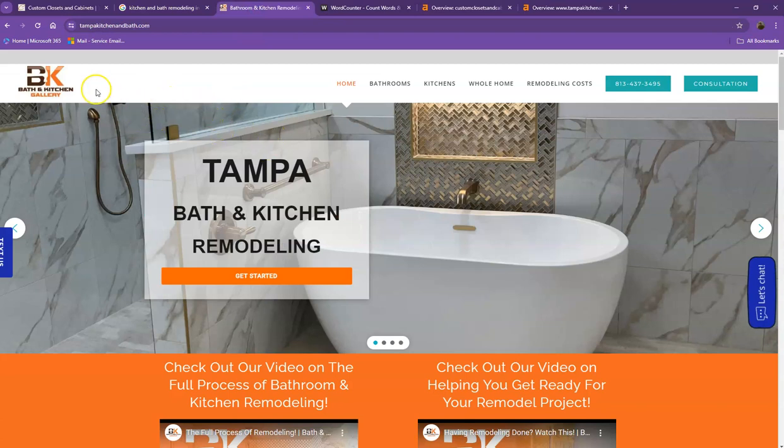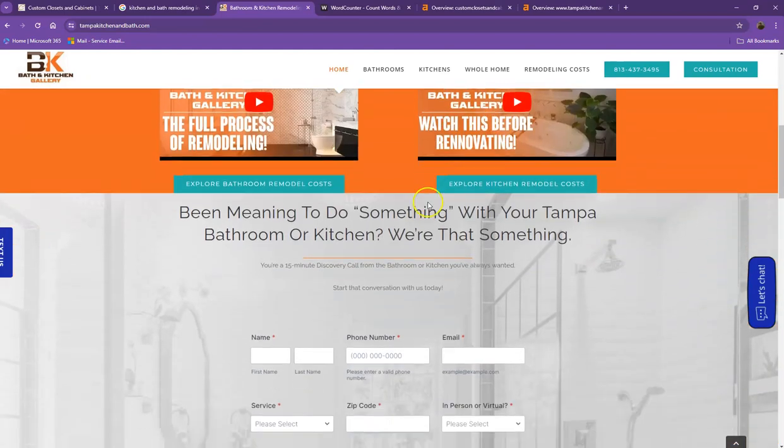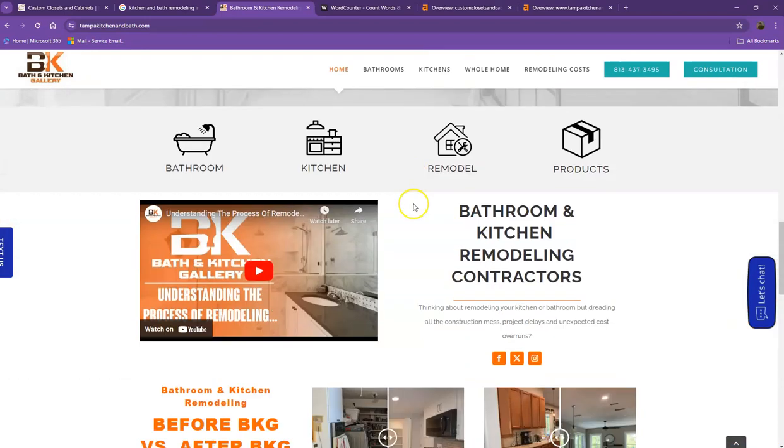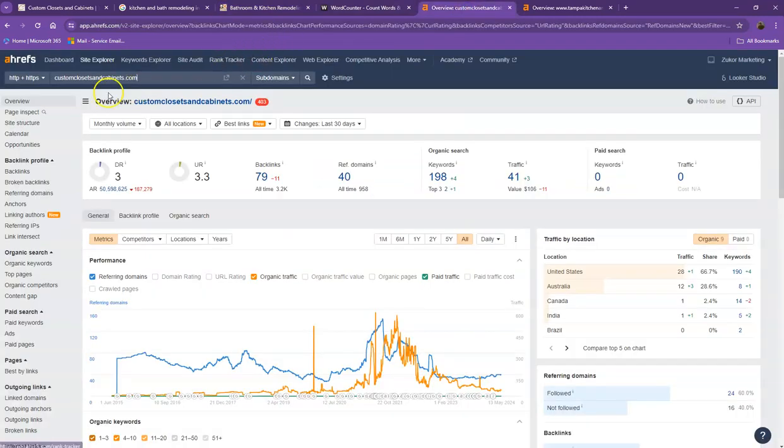So for their website, they also have their logo at the top. They have their call to action. They also have good photos and videos, good amount of content, and a pretty good layout as well. Let's go ahead and move on to the numbers.